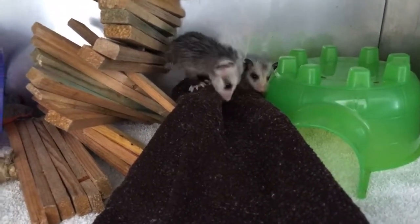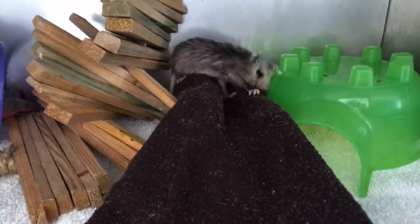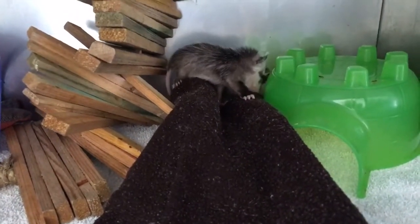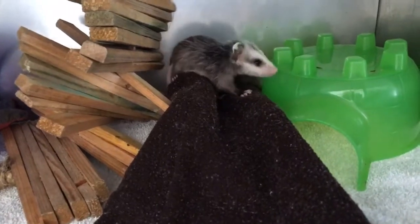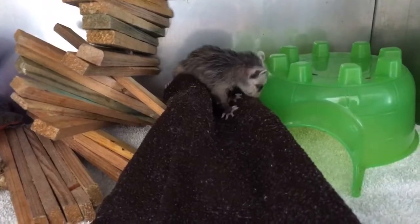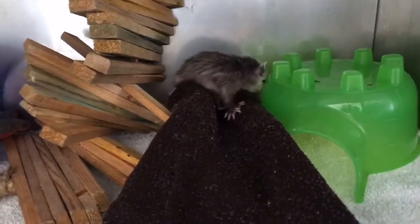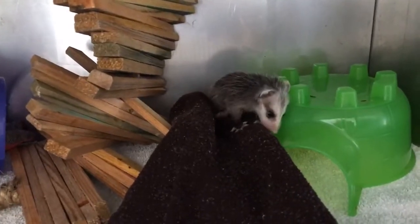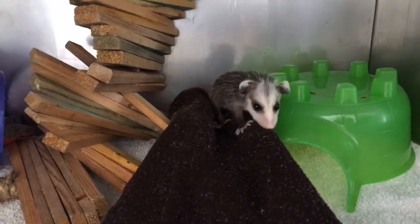And so there's a question about raccoons. We absolutely will have raccoons, but it's too early in the year. This time of year is all about opossums and squirrels. Then as we head into late May or June, we'll start getting in raccoons, and we'll get dozens of orphan raccoons over the course of the summer.